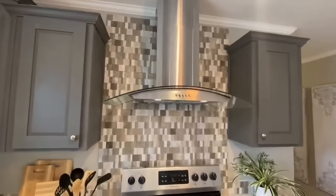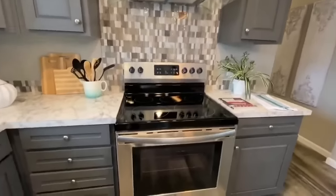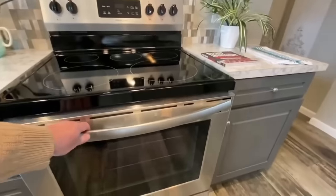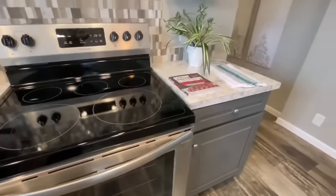The vent hood, that's my favorite. I love the vent hoods. Something about them. Ooh, them stoves though.